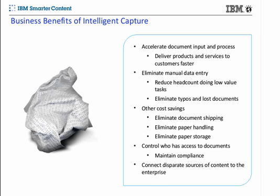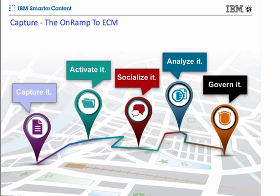And as you saw with the multi-channel input and multi-channel output, we're able to connect silos of content and keep things moving quickly so we can engage with customers. So that's sort of the list of benefits for capture.